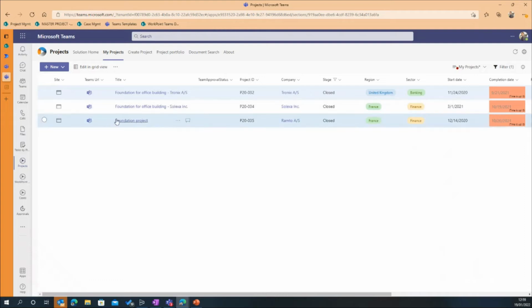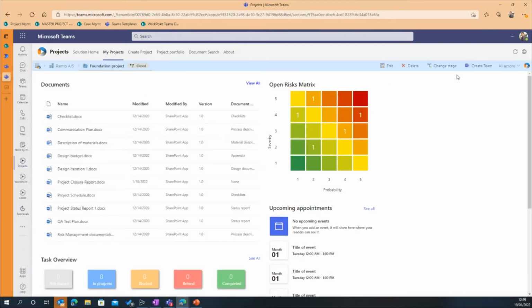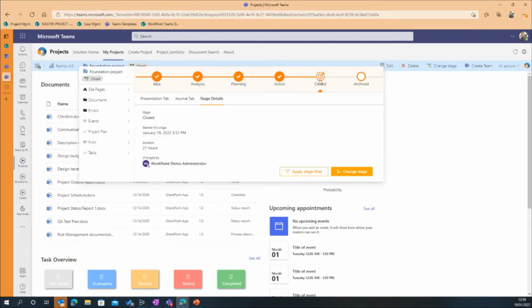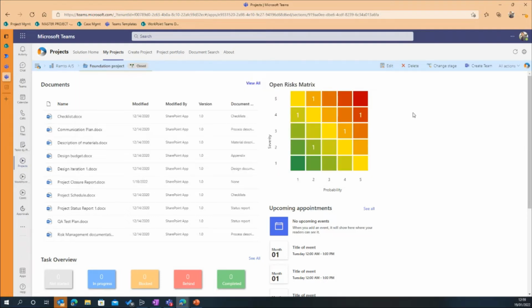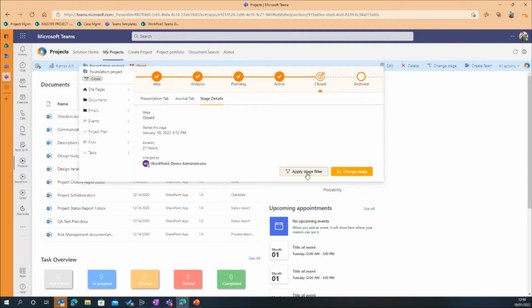So I'll take one of these projects, so foundation project here, and I'll just open up. I could do this through many different ways, but I've got a change stage button here, or I can come here, I can do my stage details. I can see that it's actually in the closed stage, and the next one's archived. So before I do that, maybe I should show, so this project isn't editable in Teams, but if I go, so apologies, change stage, so change stage here.